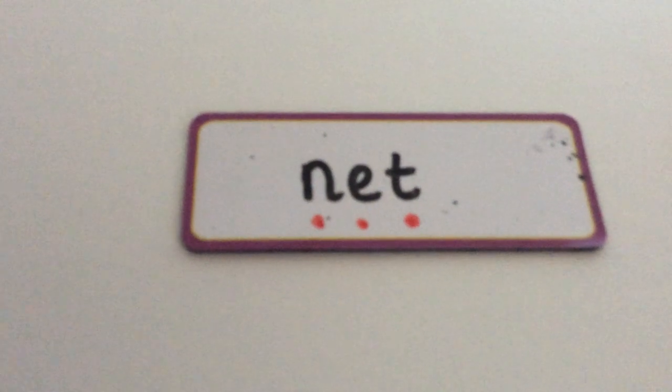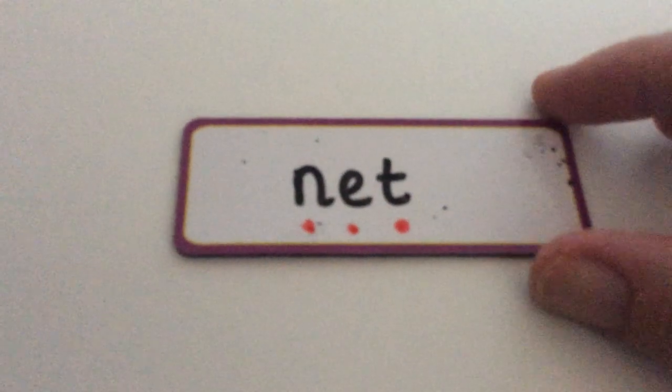Next word is net. N-et, net. Last time, the word is net, n-et, net. And this is what net should look like. So if you've got it wrong, remember, write it correctly underneath.